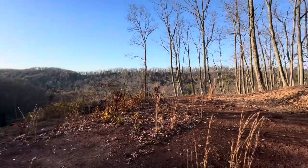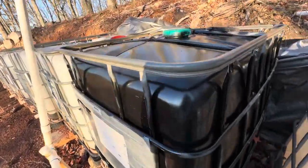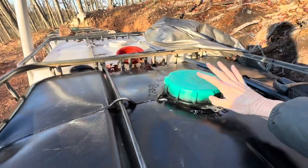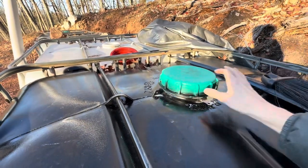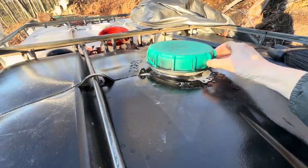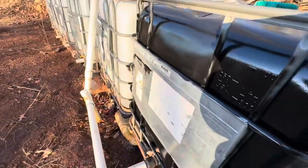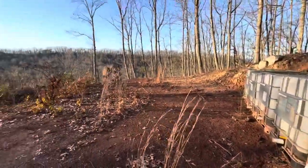I'm huffing and puffing because I'm at the top of the hill to check the tank to see what we've got here. It wasn't a very sunny day at first, but I think we got enough. Yeah, we have a full tank. Okay, that's good. So I can turn the solar wheel pump off. There was plenty of time to get this filled up.